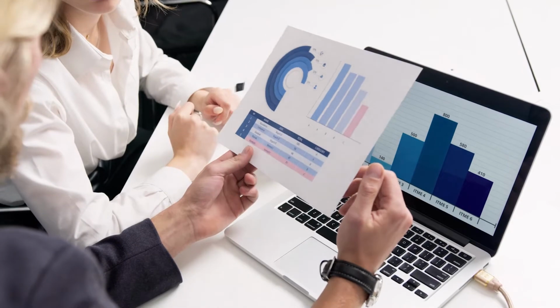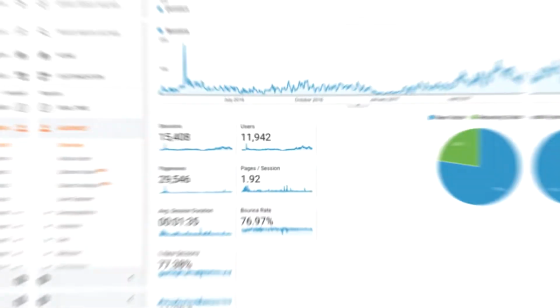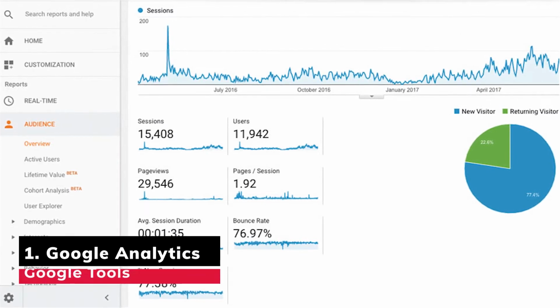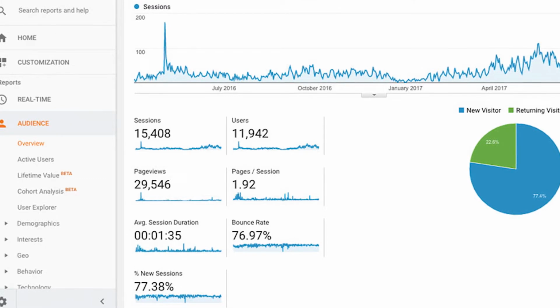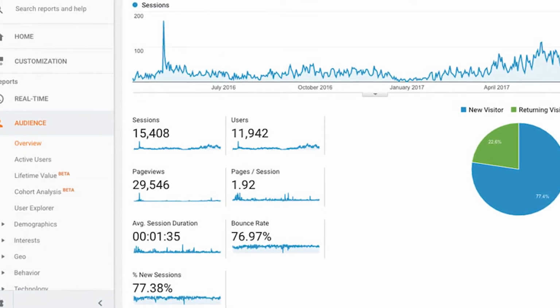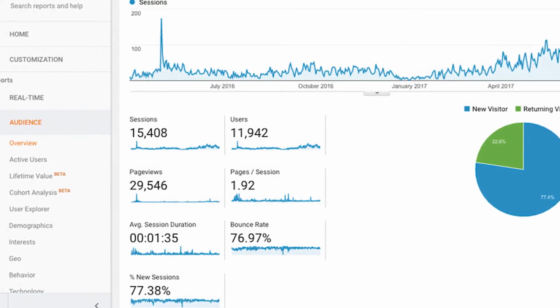In this video, we highlight the best free Google tools that every WordPress blogger should use. Number 1, Google Analytics. Today, we can't imagine websites without statistics. Statistics show us how much attention is paid to the content on the site, which ones attract the most viewers, and determine the site's direction.